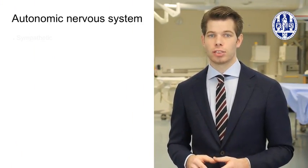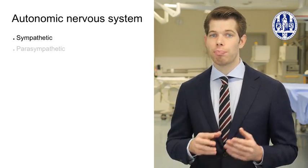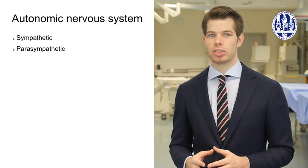On the other hand, all of the internal organs and blood vessels are innervated by the autonomic nervous system. The autonomic nervous system regulates tons of functions in the body that usually remain unconscious. For instance, we cannot voluntarily control digestion because it is autonomously controlled. This autonomic nervous system has two branches. The sympathetic branch, considered the fight or flight system, and the parasympathetic branch, known as the rest and digest system.